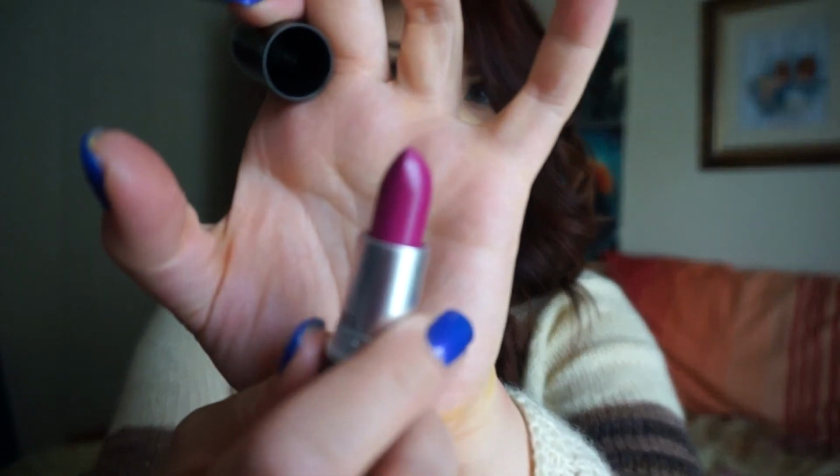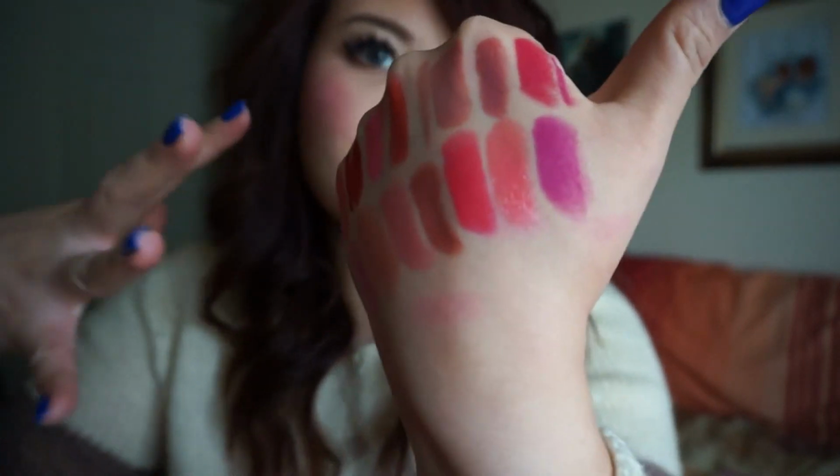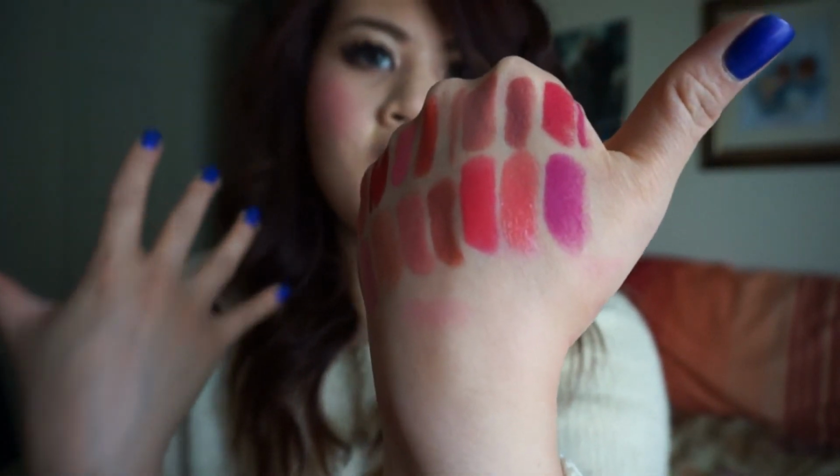This one is another retro matte. This one is called Flat Out Fabulous, and I bought it sometime, I don't know, 2 winters ago, and this is such a beautiful violet pink color. I love it. Oh my god.